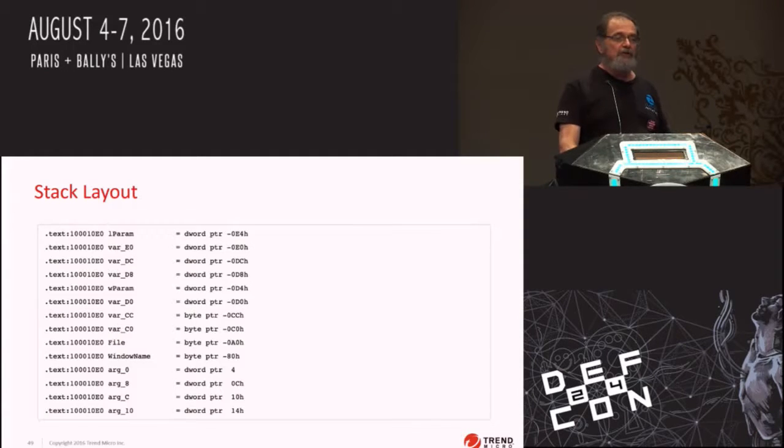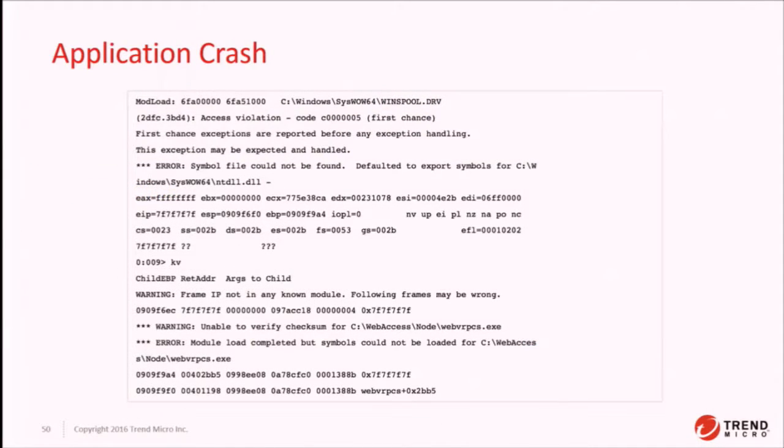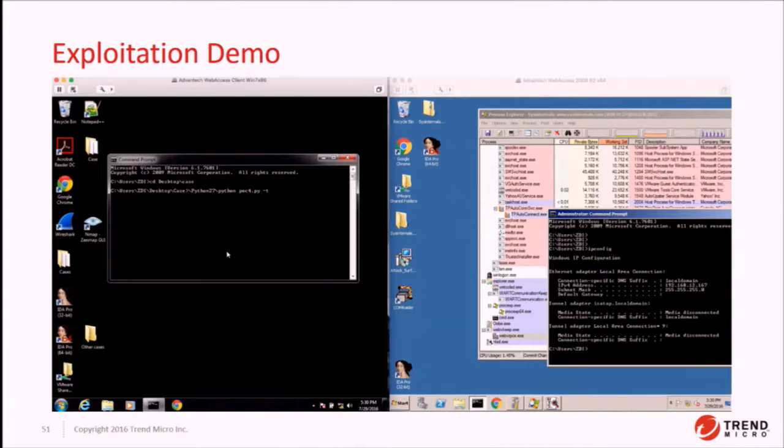So all you have to do is overwrite the return address and point it to the first of your ROP chain. You can handle the ROP chain well because there's no ASLR. Life is good. Life is really good. So you can see us jumping to an address, and here I will pop the glorious calc.